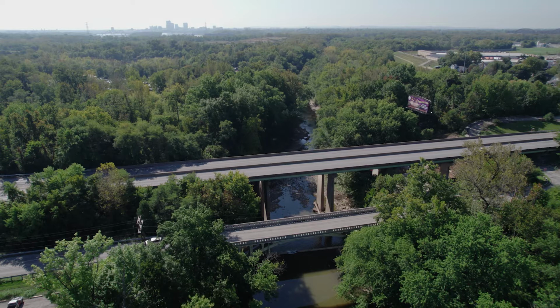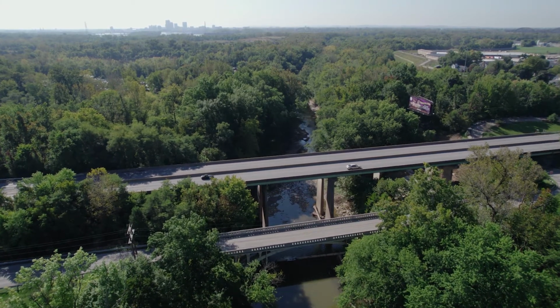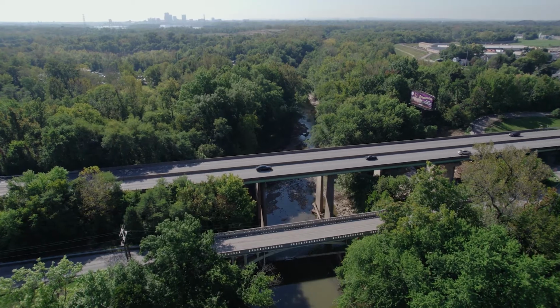I would say within the last good 15 years, New Albany has really become aware and supportive of historic preservation. Historic preservation is good for a city, and it can grow your city. We look at the downtown, like I said, 15 years ago, 20 years ago, it was a ghost town.